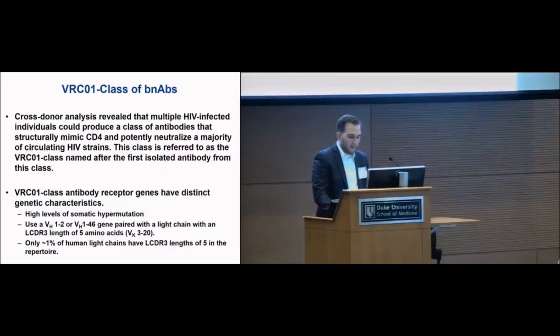VRC01 class antibody receptor genes have distinct genetic characteristics. One, they have high levels of somatic hypermutation, but they also have restricted heavy chain gene usage, utilizing VH1-2 or VH1-46 heavy chain genes paired with light chain genes that have a short LCDR3 length of only 5 amino acids, usually from V-kappa 3-20 families. It's been previously shown that only around 1% of human light chains have LCDR3 lengths of 5 in the repertoire, so getting this genetic pairing is expected to be rare.